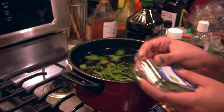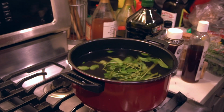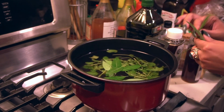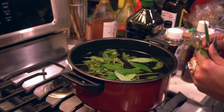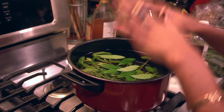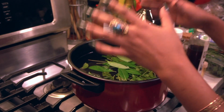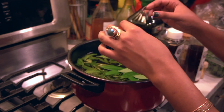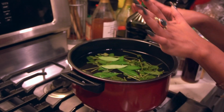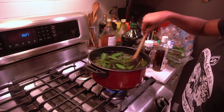So now we have bay in here as well. I'm actually going to put in a certain number of bay. Okay. And I'm going to not only bless and activate these bay leaves that they bring in prosperity and blessings to me, but I'm going to make 11 wishes over these bay leaves. Okay, so I took a little bit of time to set intention over this.